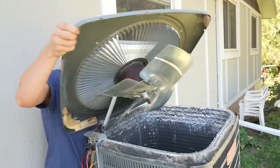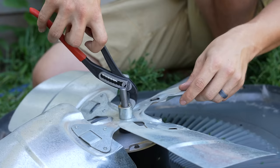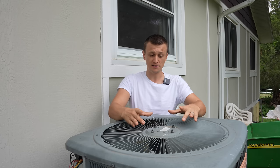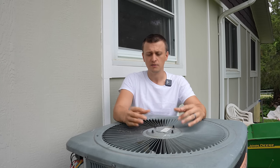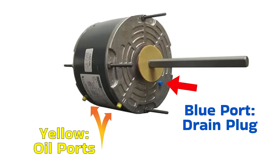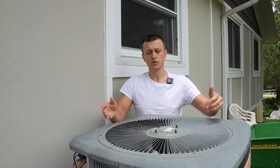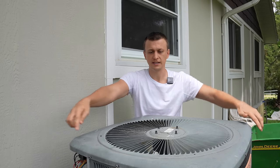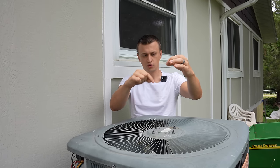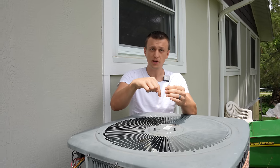Now, if that's not an option for you, or maybe you don't wish to replace it because it's running fine, just making a horrendous noise, what you could do is oil the motor. Most modern air conditioners are gonna have a permanently oiled condenser fan motor, but some of them still do have those little oil plugs that you can take out and squirt oil into. But if your motor does not have those little oil plugs, what you could do is take the motor out by taking this whole top piece off, flipping it over, and oiling it straight at the shaft. Basically where the shaft comes into the motor, you can just squirt oil right into there.